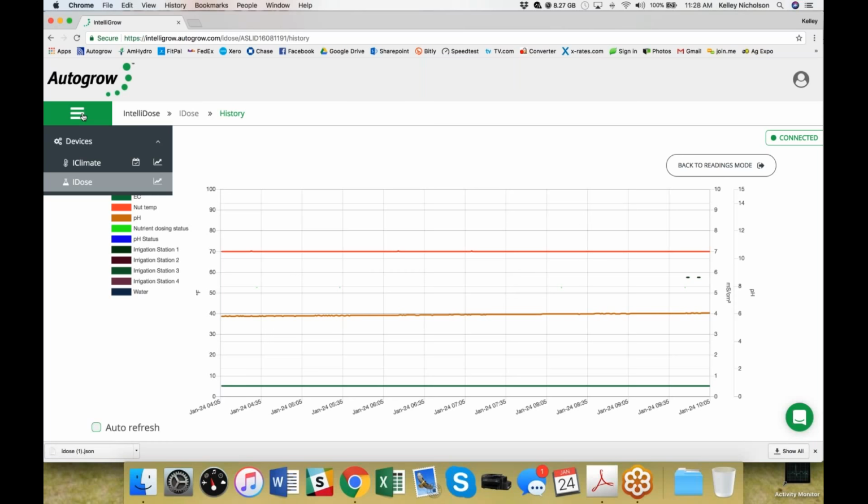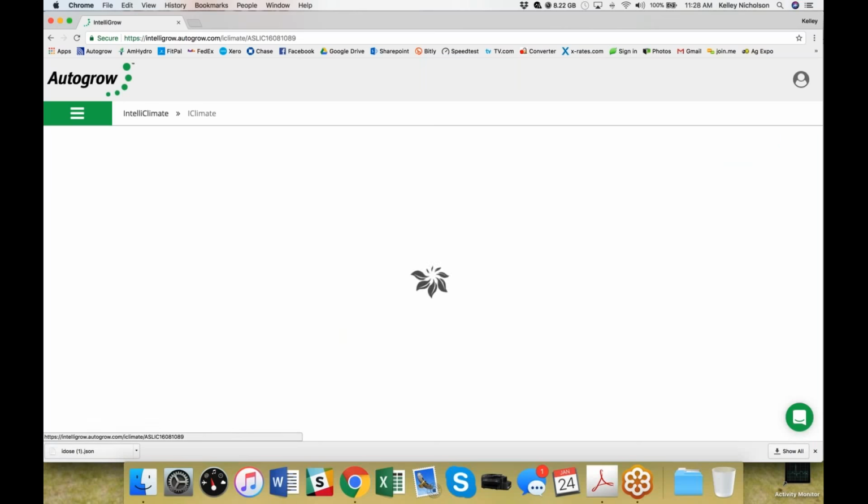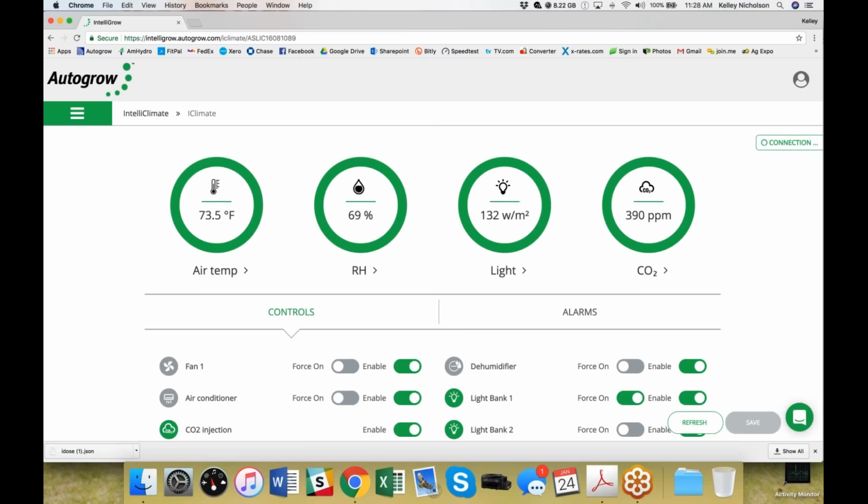So I am going to now switch over to the climate controller. The climate controller, the IntelliClimate, is what I like to call the sister product for the IntelliDose. Now the IntelliClimate is focused specifically for indoor growing. So for the indoor guys, this is the one that you really want to take a look at.